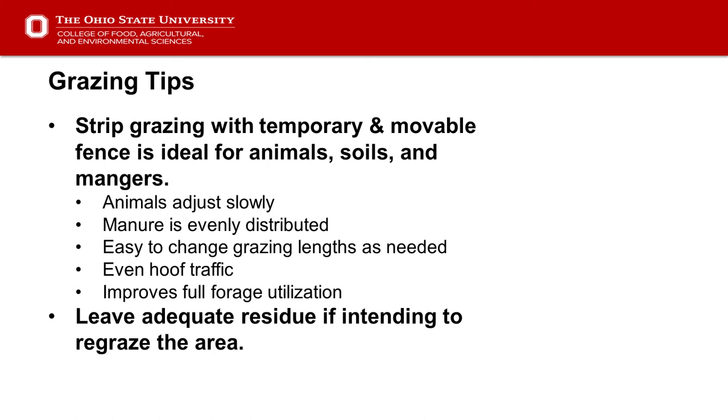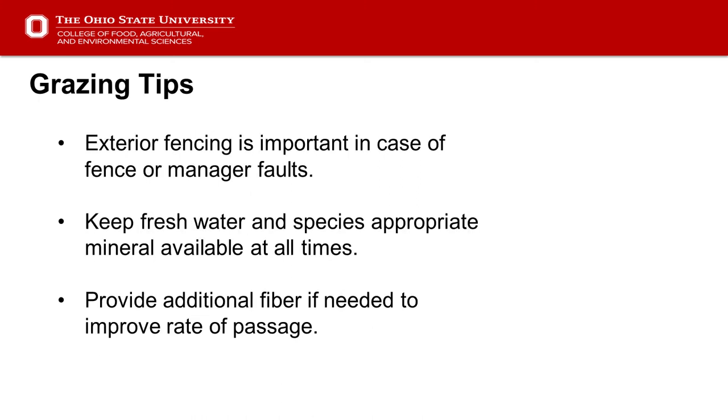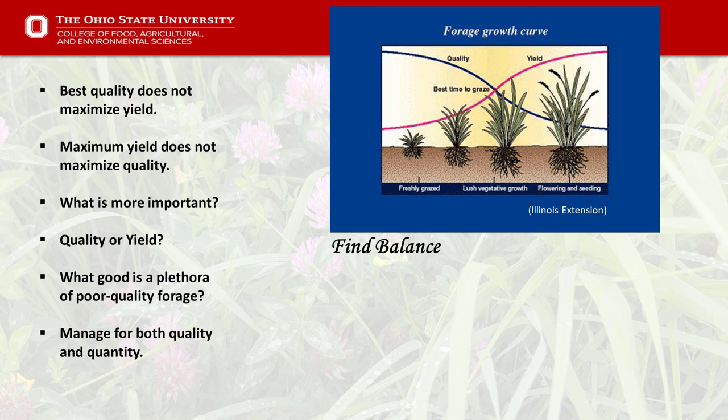If we intend to regraze the area, it is important to leave appropriate stubble for regrowth, and also to limit back grazing. So pay attention to where your water is located in the field to set up those rotationally grazed paddocks. Of course, when utilizing temporary fence, it's important to have an exterior permanent fence around the location to make sure our animals stay secure in the event of an electric failure. We also want to make sure we keep fresh water and free choice mineral available at all times and provide additional high fiber forage to help slow down the passage rate and improve overall digestion when we switch our animals to a new feed.